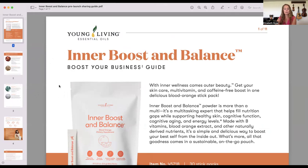But just a little bit about this. With inner wellness comes outer beauty. Get your skincare, multivitamin, and caffeine-free boost in one delicious blood orange stick pack. Inner Boost and Balance powder is a multitasking expert that helps fill nutrition gaps while supporting healthy skin, cognitive function, cognitive aging, and energy levels. Made with B vitamins, blood orange extracts, and other naturally derived nutrients, it's a simple and delicious way to boost your best self from the inside out.